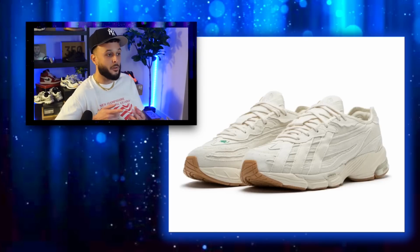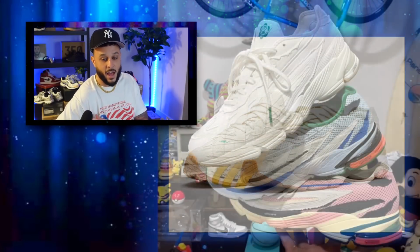I like the way this shoe looks. Matter of fact, I'm a fan of his first colorway for the Orketro, and I'm a huge fan of that blue pair that he teased on the gram, the sample that hasn't dropped yet. Those go crazy. So I'm a fan of this white pair.